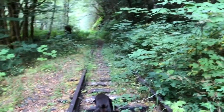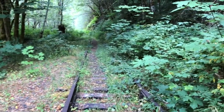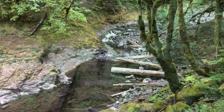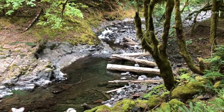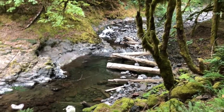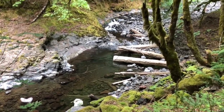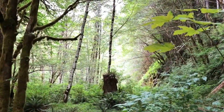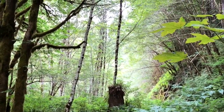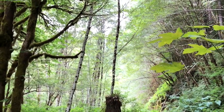It's just amazing along here in this big canyon, following along the river. Another gorgeous pool with water flow through it. This place is amazing. Oh, that's cool, over there. You got that little skinny tree growing out of that big old dead tree.